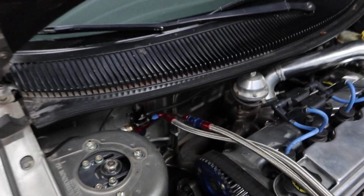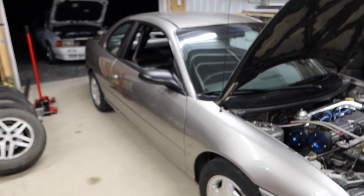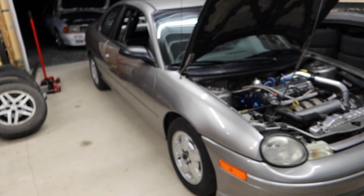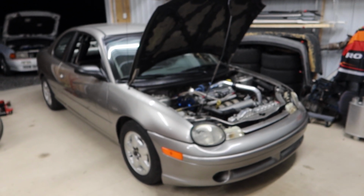It has a Garrett GT 3076. It has a full 3-inch exhaust. It has dual Walbro 255 in-tank pumps, feeding an Aeromotive huge fuel pump. If we turn it on, you'll hear it. It has full ARP studs in the front, brakes. Literally, this car has everything you can do to a Neon done to it.